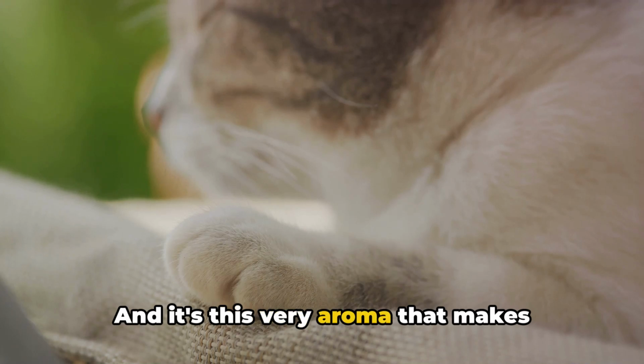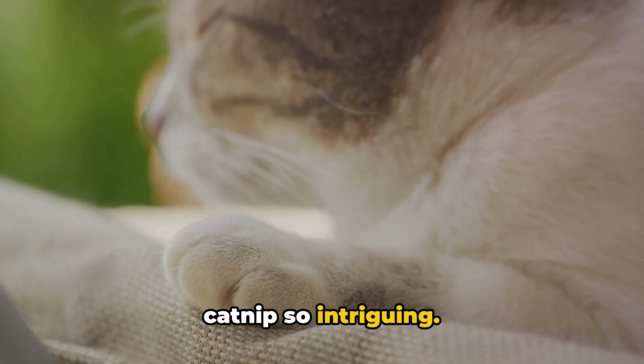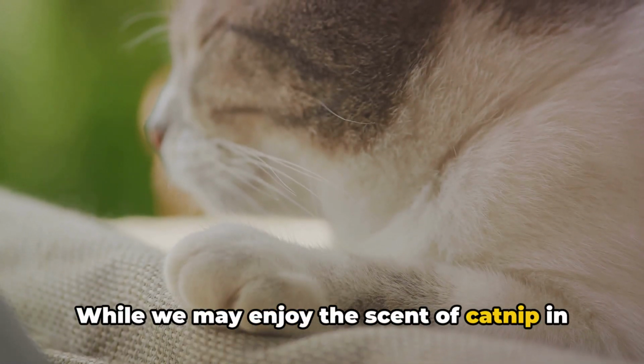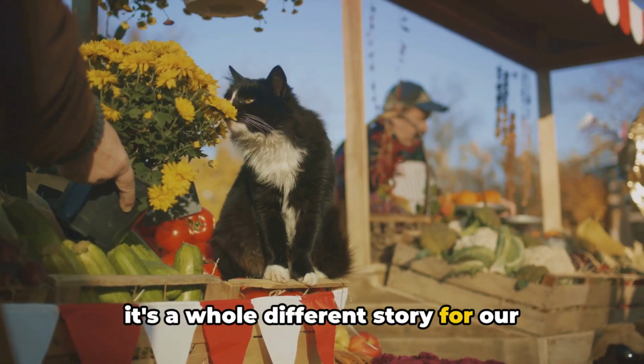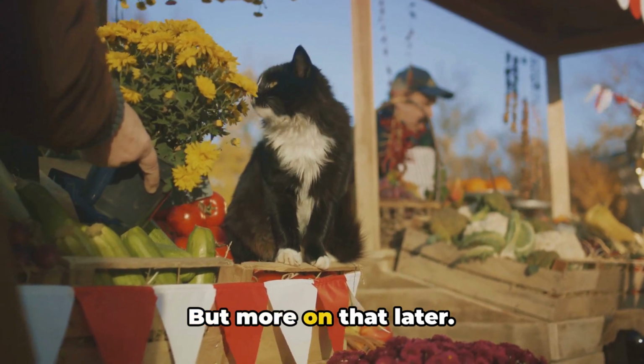And it's this very aroma that makes catnip so intriguing. While we may enjoy the scent of catnip in our herb gardens or as an essential oil, it's a whole different story for our feline friends. But more on that later.